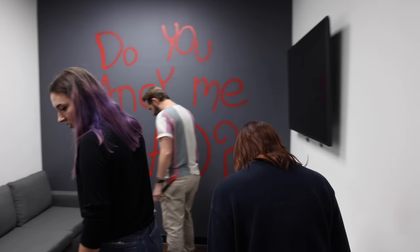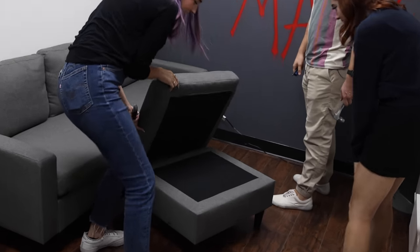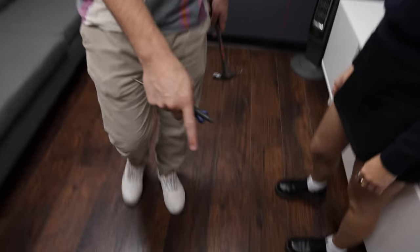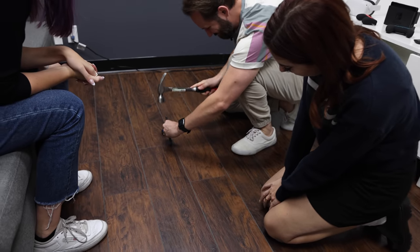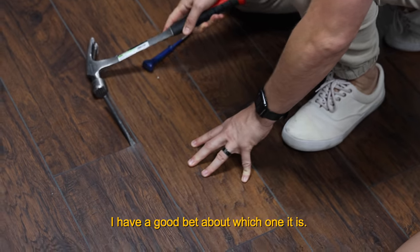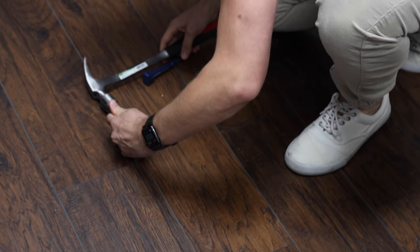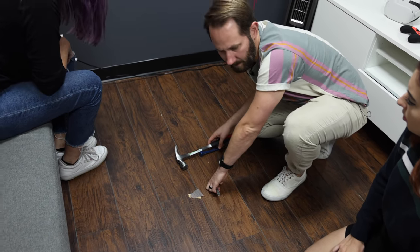Come on. How do you even get in just between the cracks, I guess? Can you imagine it just in there? We can tell this is the old flooring. See the difference between these two? It looks like there's a crack there. Oh, it's working. It's working. Hey, I have a good bet about which one it is. Why? Because it's chipped over here. Oh, okay. This one is chipped. Look, it's also chipped right here. Well, it's just old flooring. Yeah, it's chipped in a lot of different spots.